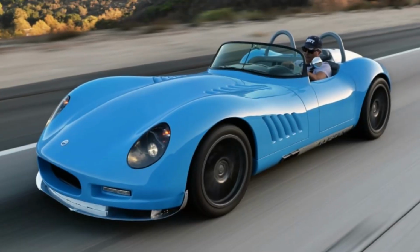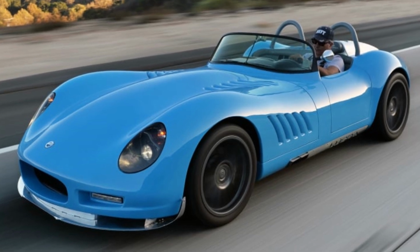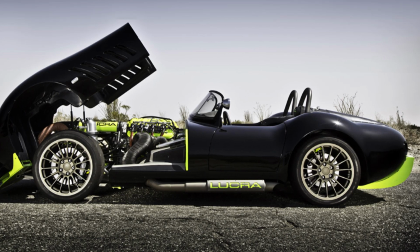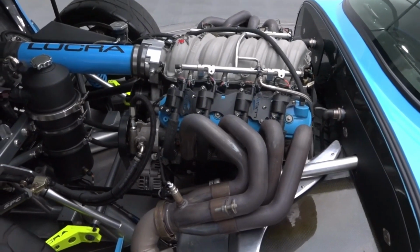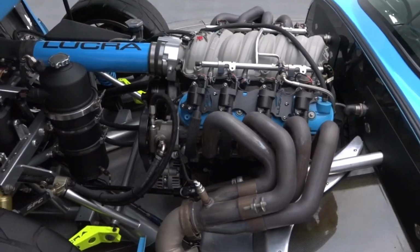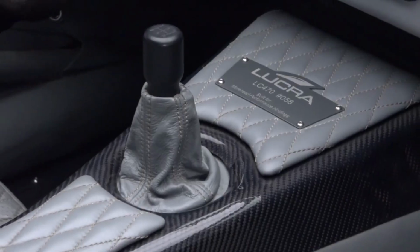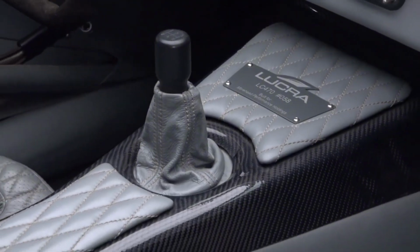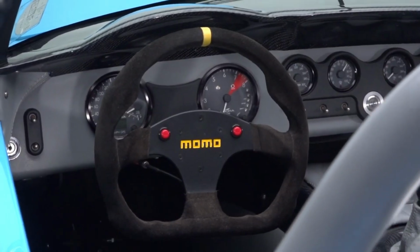Lucra LC470. The Lucra LC470 is hard to ignore. Just look at it. Classic lines combined with modern performance and your choice of an LS3 or LS7 V8 engine make this one a alluring open-top sports car. The latter engine option is good for 505 horsepower, while the former is slightly less powerful with 430 horsepower. Both engines come paired to a 5-speed manual transmission, and each car is hand-built in San Marcos, California.